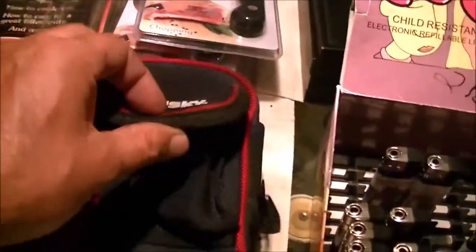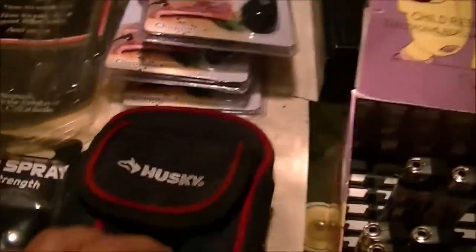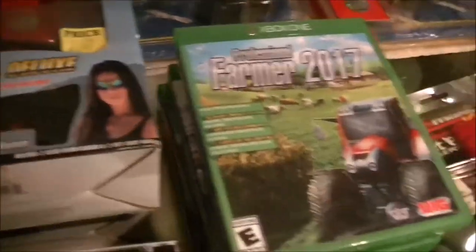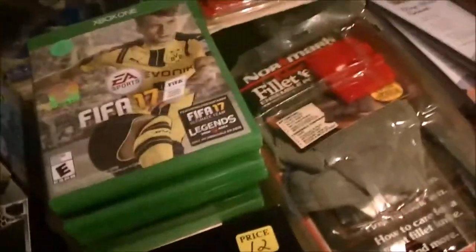I'd like to keep it, but I need to sell it. He said he gets $10 for these all day long. I've seen him sell these before, but I didn't know how much they were selling for. I've seen him sell all this stuff, except for those and those. These are new items. But these games, they do sell.